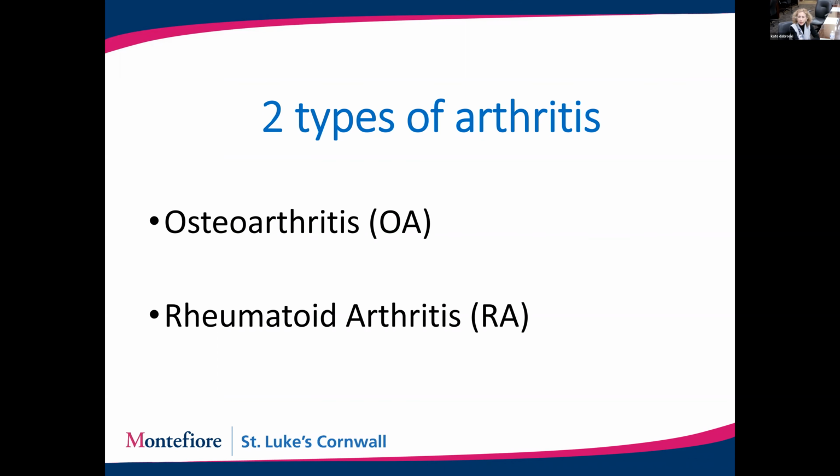You had a football injury in high school, or you dislocated your finger in your 20s, and now when you're in your 30s and 40s, you've scuffed up, you traumatically roughed up that beautiful shiny white stuff. That can be osteoarthritis. That's different than rheumatoid arthritis.